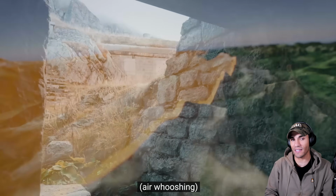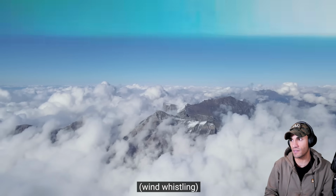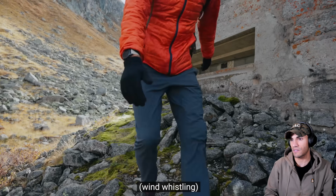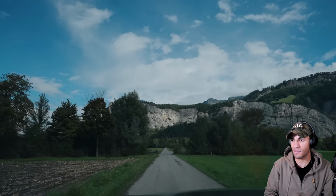I mean, yeah, it looks like it. I can't imagine anything being much bigger than this freaking system of tunnels. Jeez, I thought the Great Wall of China was impressive.